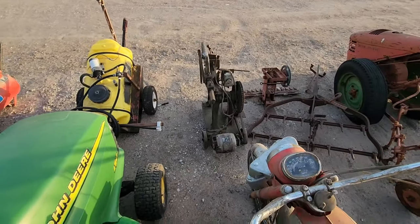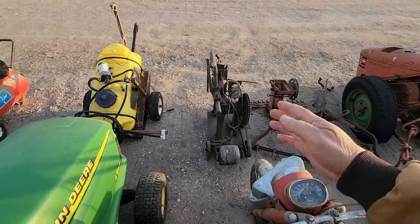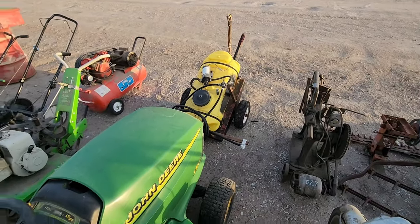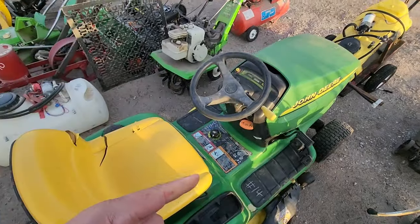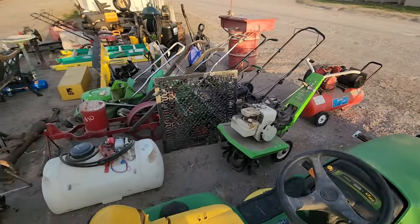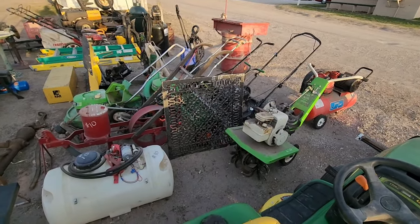There's an old metal saw from before they made band saws. This thing had a gear that made the saw go back and forth. There's a little spray trailer that you would pull behind something like this. John Deere little garden tractor. There's a big metal grate. Pretty decorative.